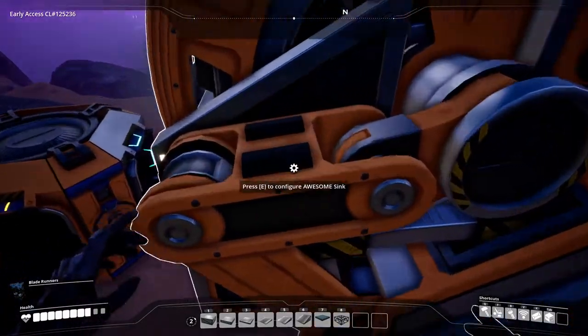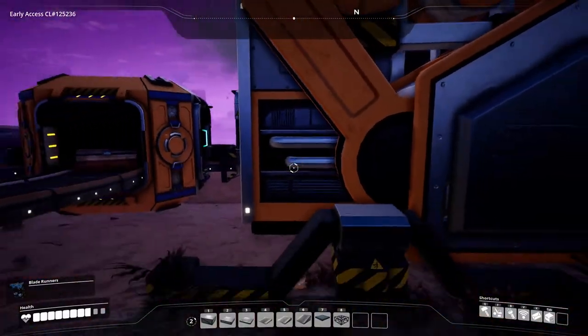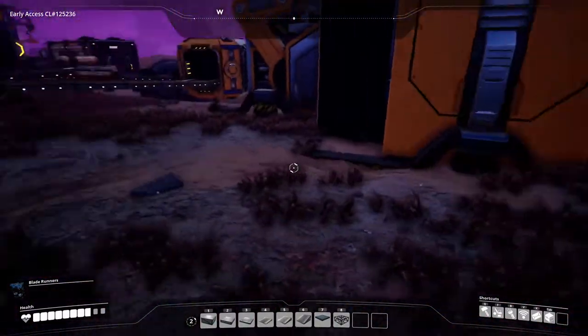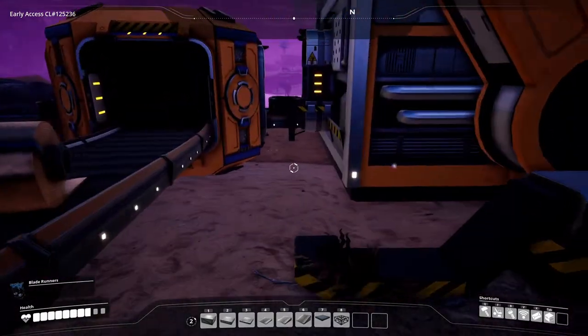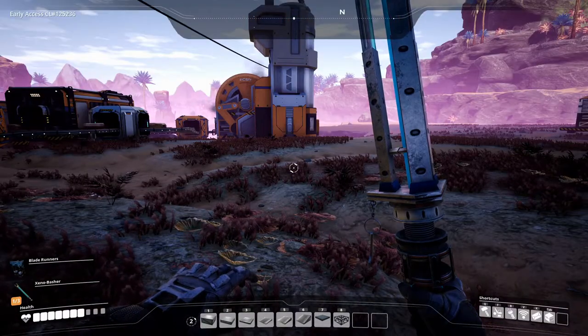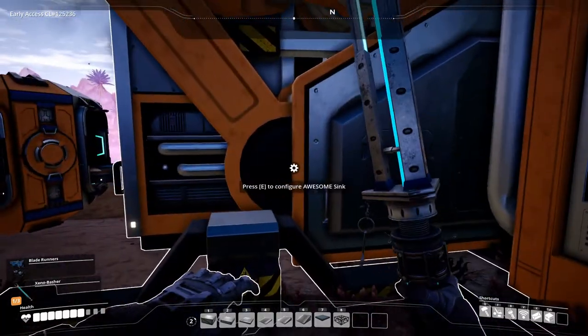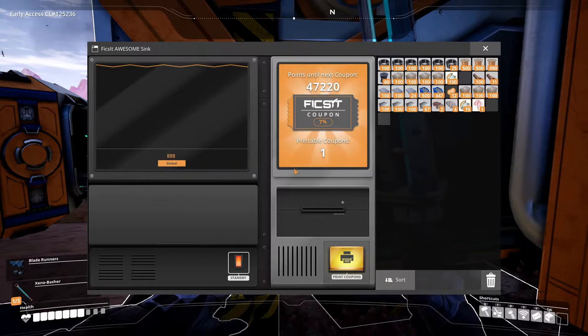I want my coupons. Piece of crap. All right, let me try and figure out what happened to the coupons, and I'll be right back. Right, so I had to reload to get the coupons because they just disappeared. They disappeared, but now I have them, 12 here.